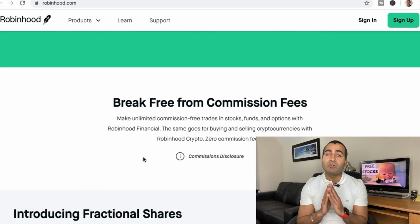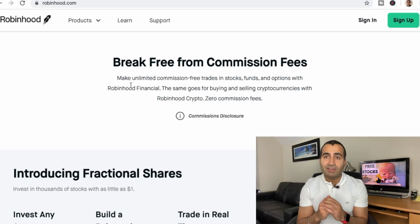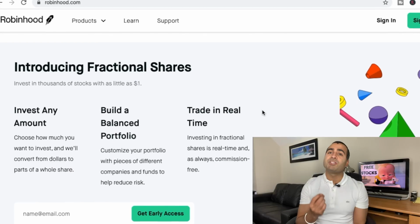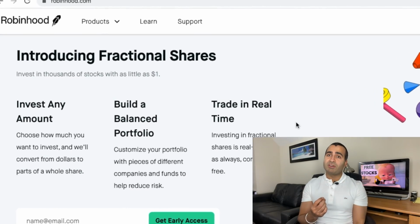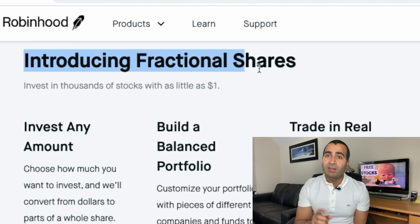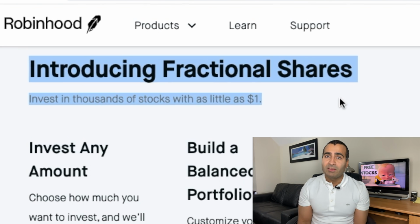Now, Robinhood also offers $0 commission-free trading. Basically, when you're buying or selling a stock, it's going to cost you $0. Robinhood is also going to be coming out with fractional shares. With fractional shares, the nice thing with Robinhood is that you can invest as low as $1 to buy a share of a certain company. It is something that's not offered yet, but they are looking to roll it out, from what I understand, in the next month or so.